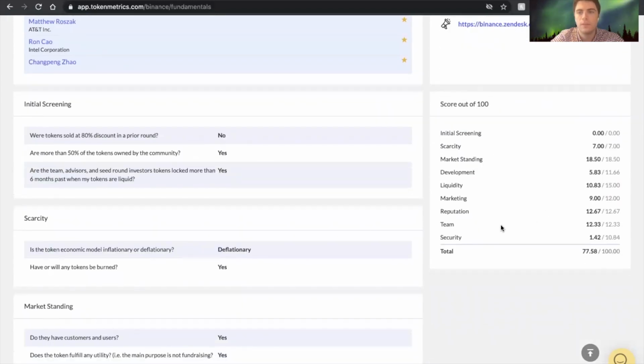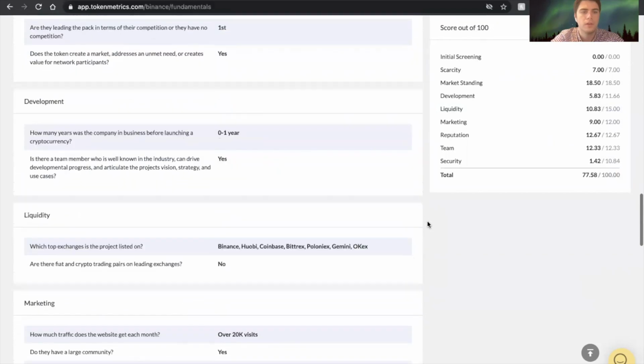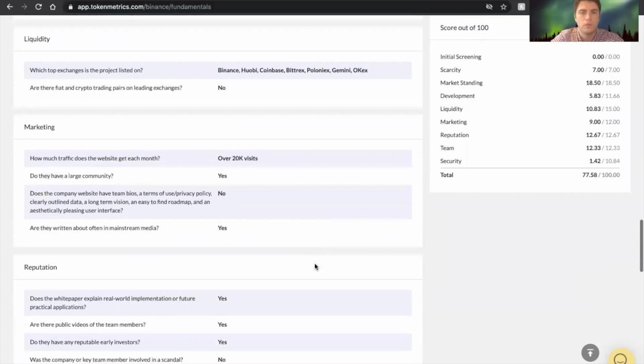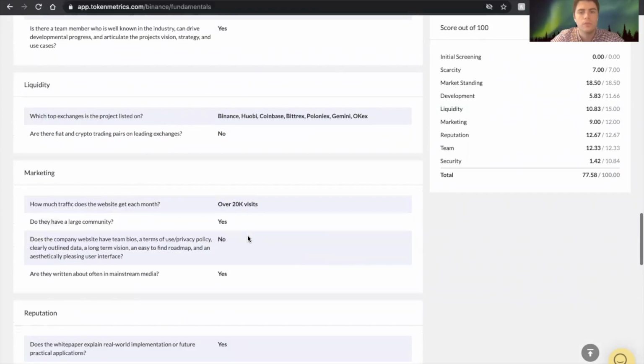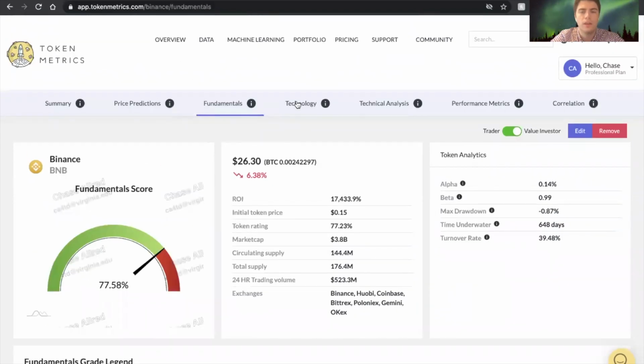So as we can see, the Binance coin did great with the all-star team, great with reputation, not so hot with development or marketing though, on the other hand. So that's what's going to give it its okay score. That's what's bringing it down a bit. So we keep scrolling through here. We can just see the different questions that go into these scores for the individual sections. We scroll back up. Let's move on to the technology page.